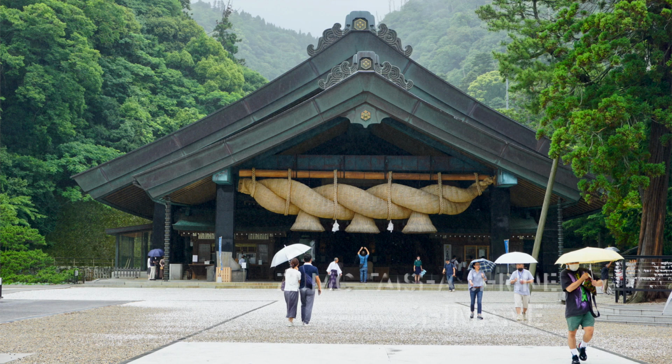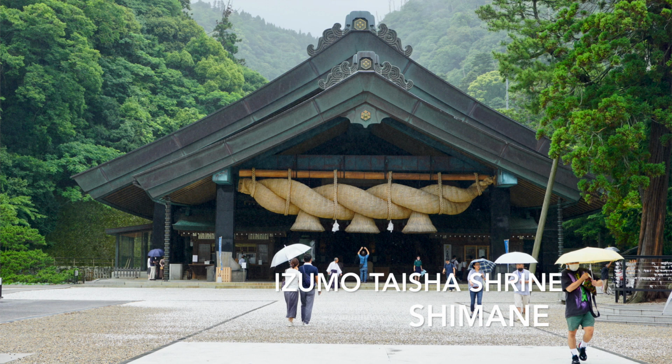This is beginning of July 2020, by the way. It's still COVID-19 going on. We are allowed in Japan to travel domestically since the 19th of June. And it's also a business trip for us, but at the same time we are doing some sightseeing, what you can do during this time. So it's raining a lot because it's also the rainy season altogether. And we are going to Izumo Taisha Shrine.